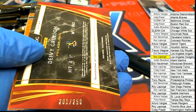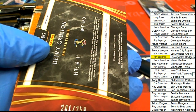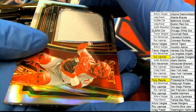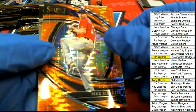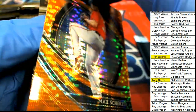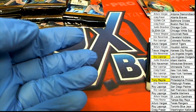Here we go. The next hit. Phillies. Tony. So, Tony. 201 of 250. Tony's doing all right. Nice rookie. Pulsar. Scherzer. Six of 13, Scherzer, Nationals, Craig F.